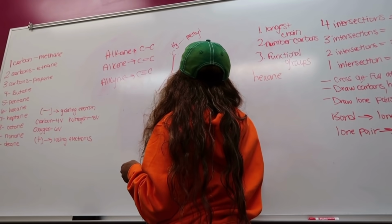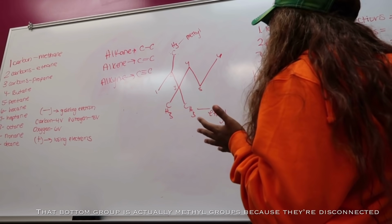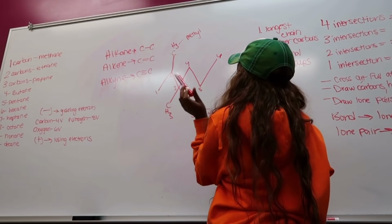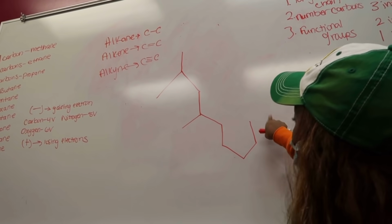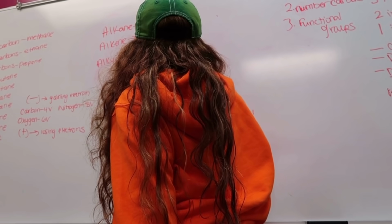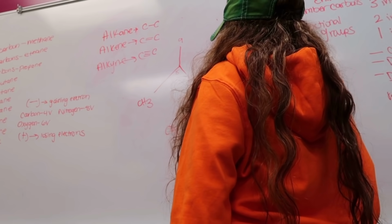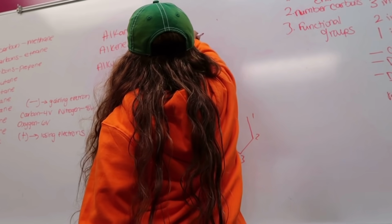And these are the... okay, so with naming it, when it comes to numbering a carbon, you have to pay attention to the functional groups. Okay, so this website just gave us this structure, so we finna try it and see what we get, right. Since we got the methyl groups, we would have to name it from this end because we want it on the lowest carbon.